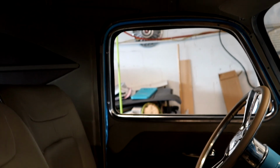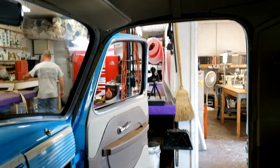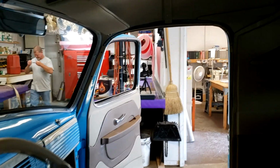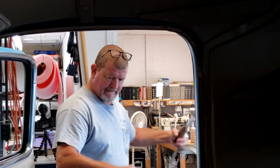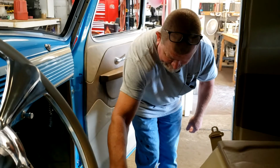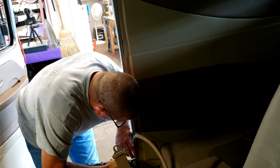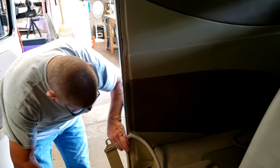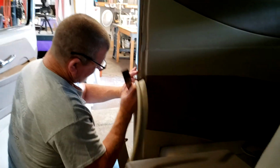It's gonna look a lot better, man, I tell you. A lot better. And all the way down to there. Yeah, that's gonna look really good, man. I like that.